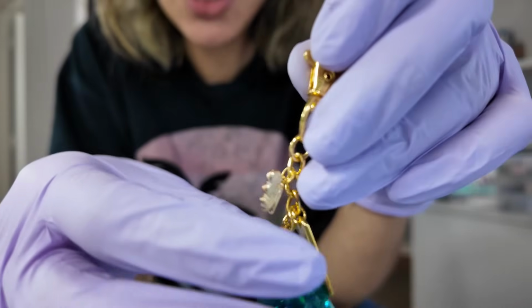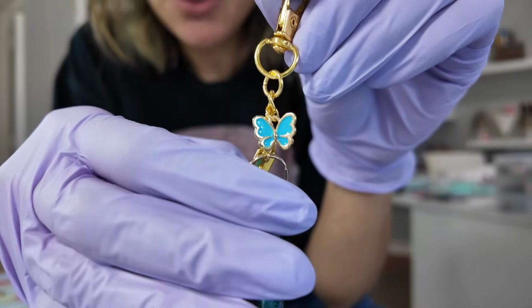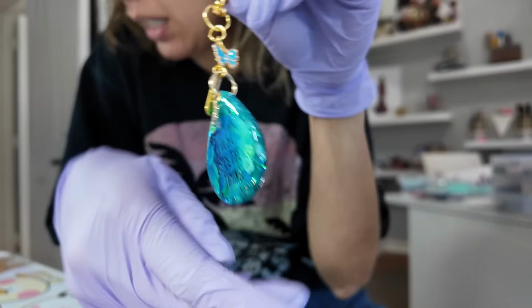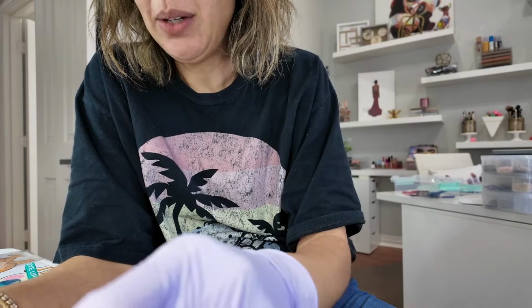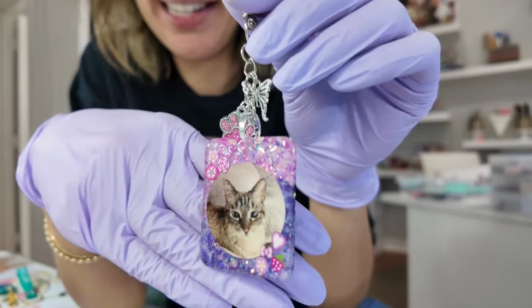And then on the keychain, we have another butterfly here. She specifically asked for a butterfly. So we put that and we put the word grace. Isn't that beautiful? Love it. Okay. And then let's put that to the side. Oh, wait for it. Wait for it. Look at this.